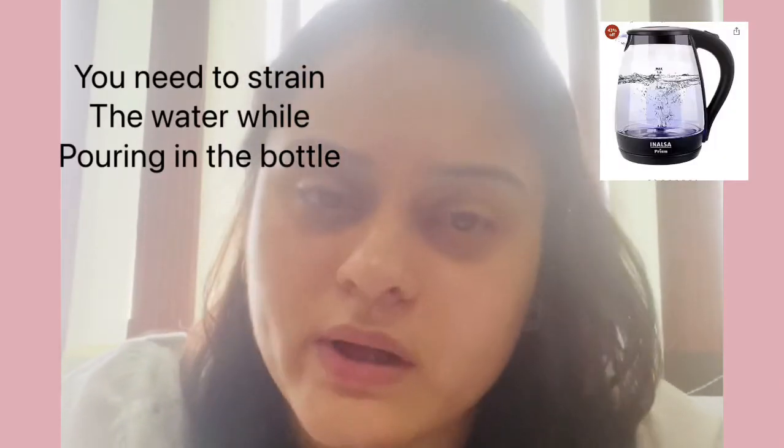Or else you can use a kettle. A kettle is not very expensive. I used to use a kettle. I used to pour 1 liter or 1.5 liters of water in it, with the fennel and the seeds, and then I used to boil it. And you have to change the seeds after 3 or 4 times. If you're boiling in a bowl, then one time is enough to boil those seeds in that water.